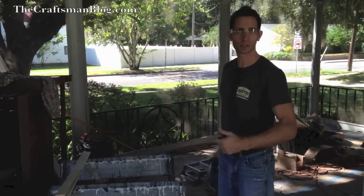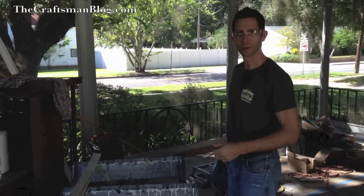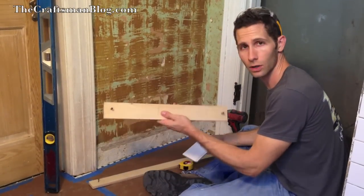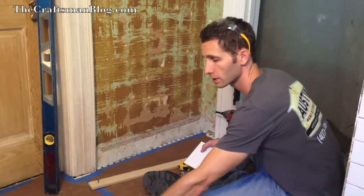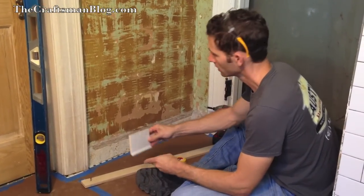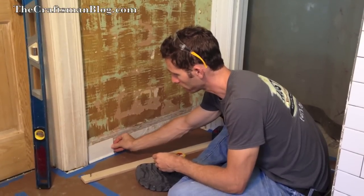Now we'll go back upstairs, install our ledger boards, and we'll be ready to tile. Alright, so we've cut our ledger boards to size. What I've done here is I just started a couple of screws in each. I'll need 2 screws to make sure I can get a level board. And this is our base tile that we're using. This is just going to go right along the tile floor.